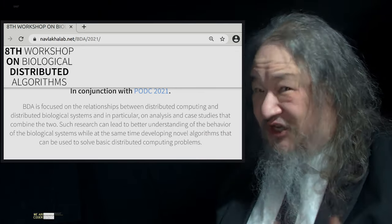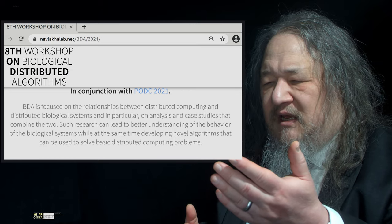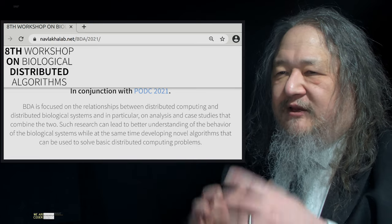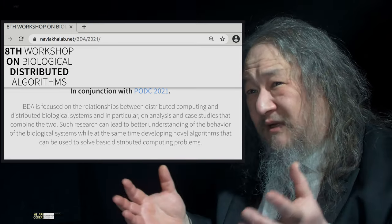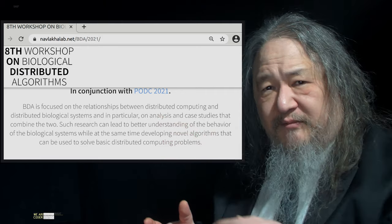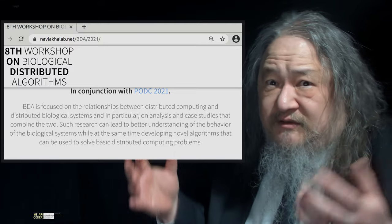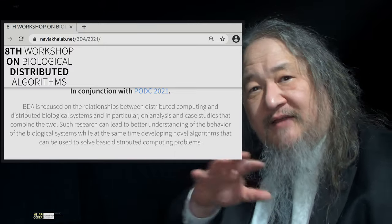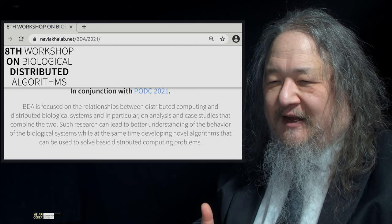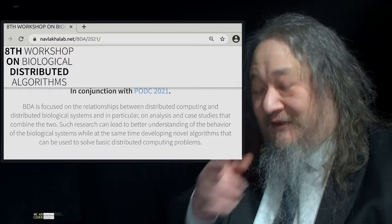I mean, biological distributed algorithms sounds a lot like living computation. And it is. But my understanding, I haven't been to one of these, is that it's real wet biologists, or the spectrum of biologists at one end, and computer scientists at the other end. And the computer scientists who take part in this tend to be toward the more theoretical end of the spectrum. PODC, Principles of Distributed Computing, is one of the big theoretical distributed computing conferences, probably the biggest one, at least as far as I know. And I'm not at the theory end of the computer science spectrum. I'm at the systems end. I don't know exactly how this is all going to work out. We will find out. Stay tuned.